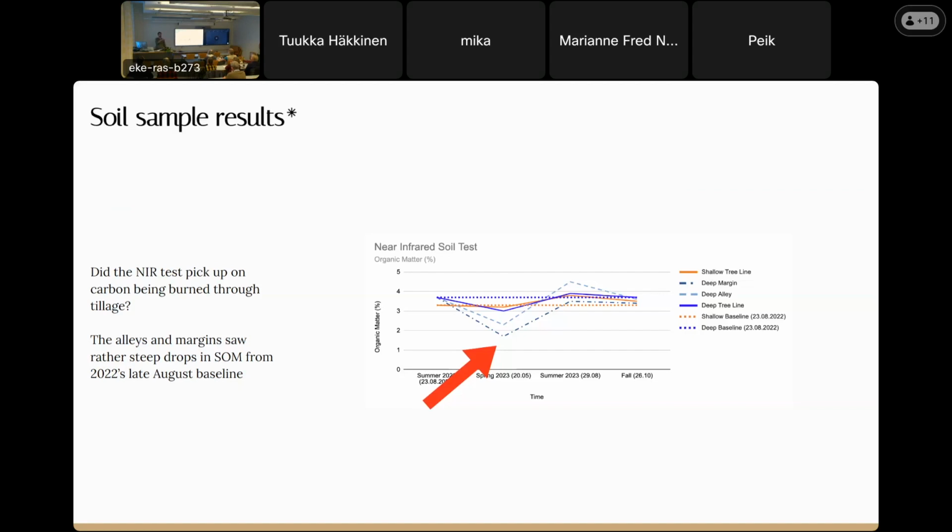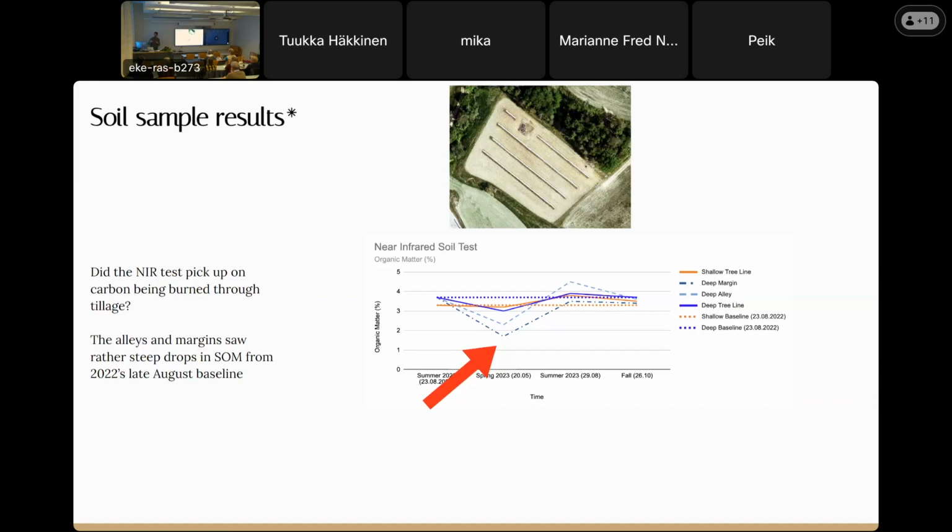So those soils had been tilled and harrowed before the soil samples were taken, and we see that dip, and you don't see as strong a dip in the shallow or the deep soil tree lines because that disturbance had taken place already in July of the year before. I'm not saying that actually picked it up, but it's an interesting thing. But then watch how they climb again with this summer. So if it's photosynthesis driven, this change in soil organic matter, we're not claiming anything here, folks, but just trying to get you the general idea of what we're looking for.